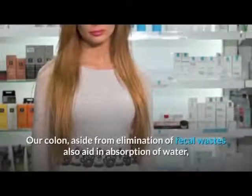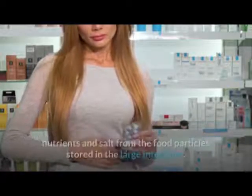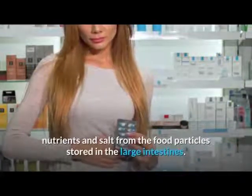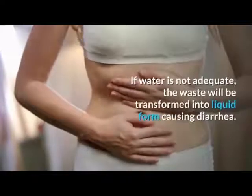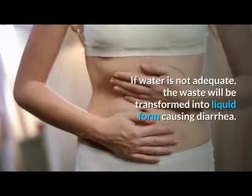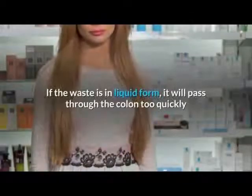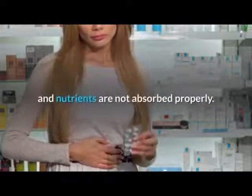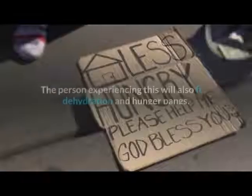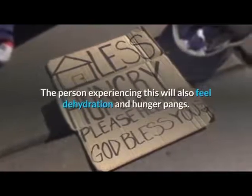Our colon, aside from elimination of fecal wastes, also aids in absorption of water, nutrients and salt from the food particles stored in the large intestines. If water is not adequate, the waste will be transformed into liquid form, causing diarrhea. If the waste is in liquid form, it will pass through the colon too quickly and nutrients are not absorbed properly. The person experiencing this will also feel dehydration and hunger pangs.